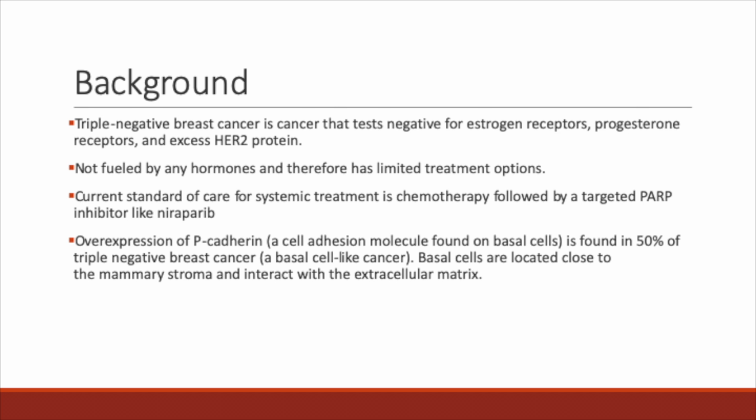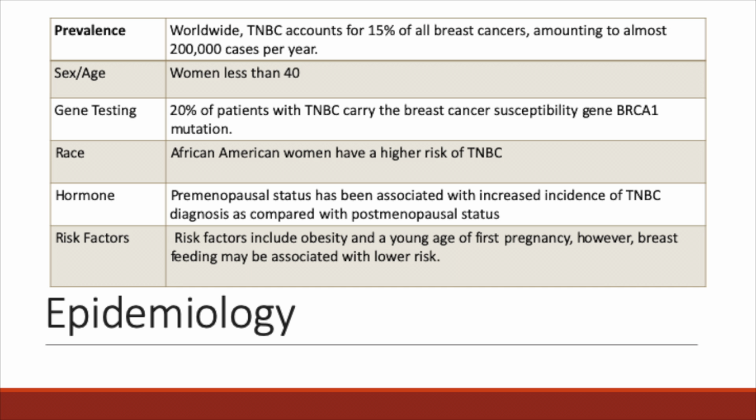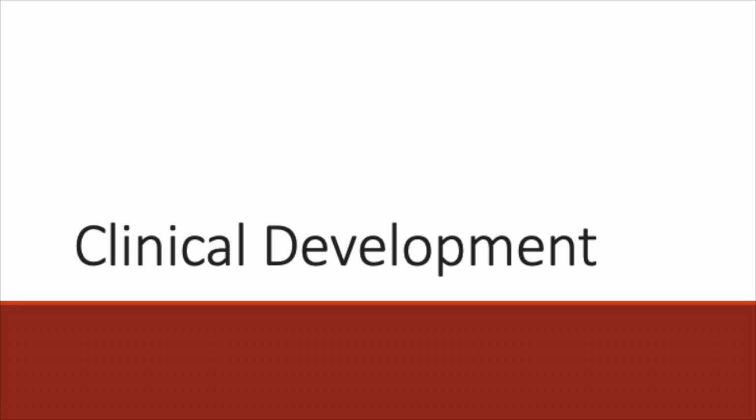The epidemiology for triple-negative breast cancer shows that African American women over 40 are more likely to get triple-negative breast cancer, along with a higher risk in those who are premenopausal or with a young age of first pregnancy. There are 200,000 new cases each year.